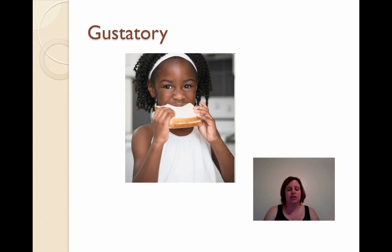The gustatory system provides information about different types of foods, including sweet, sour, bitter, salty, and spicy. The hypersensitive person strongly objects to certain tastes, textures, and temperatures, and may even gag when eating. The hyposensitive person may lick or taste inedible objects and may prefer very hot or spicy foods.